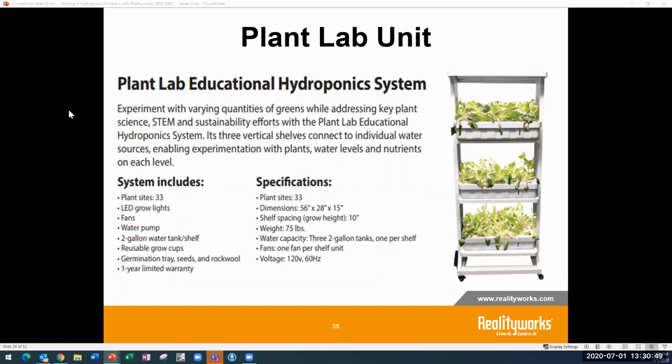So it's like a laboratory here where each shelf unit has its own hydroponic water tank, allowing you to put in different nutrients and have different light source for all 3 different ones. So every single one has a light source, every single one has a fan or a wind source, and then they all have water tanks and nutrients available for that as well. So that is all available for you there through our Plant Lab educational hydroponic system.